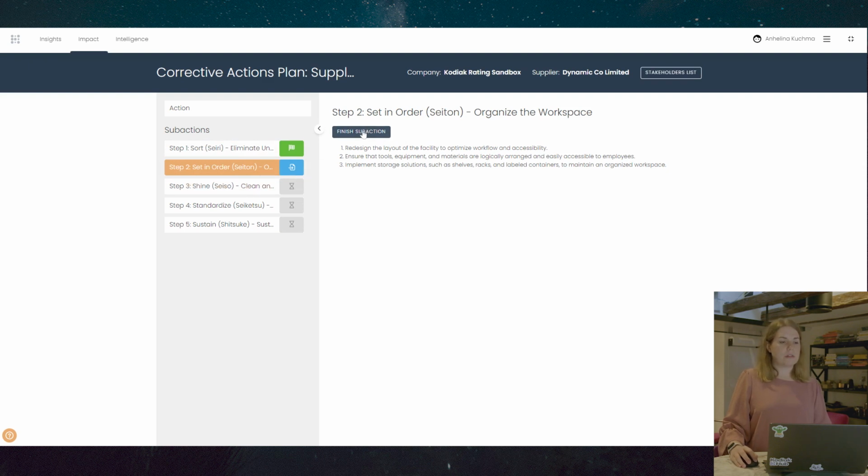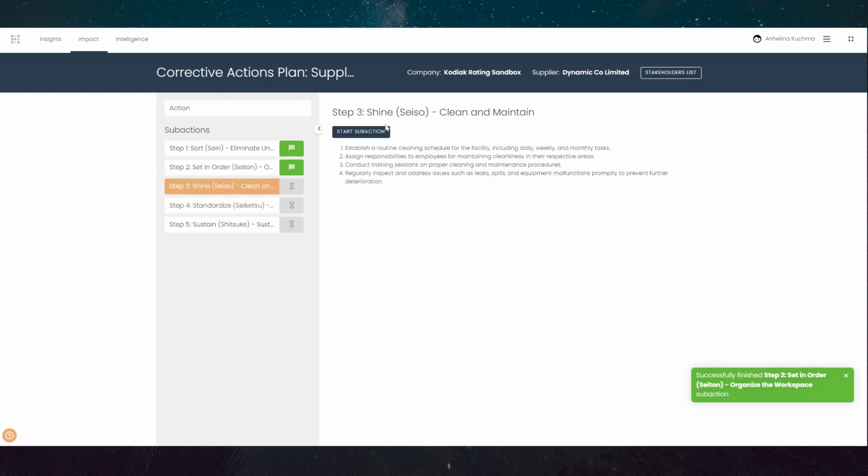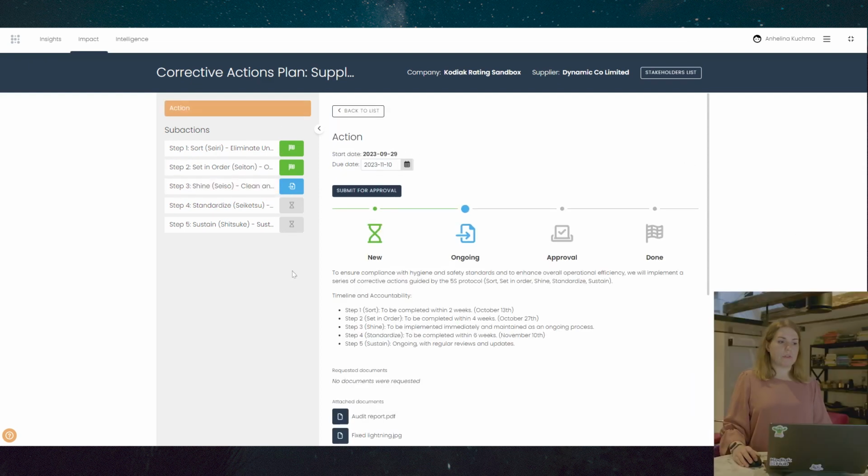As a supplier and also as a few types of users, you will be able to start and finish sub-actions. Let's try to finish this sub-action and see how it will behave. Yes, here you can see confirmation that status was changed. You can also start the sub-action, and then this way it will be in progress. Anytime you can see the progress of your sub-actions, and once a supplier is ready, they can click submit for approval, and that will mean that they are ready for approver to review the action and either complete it, move to done, or ask additional questions.